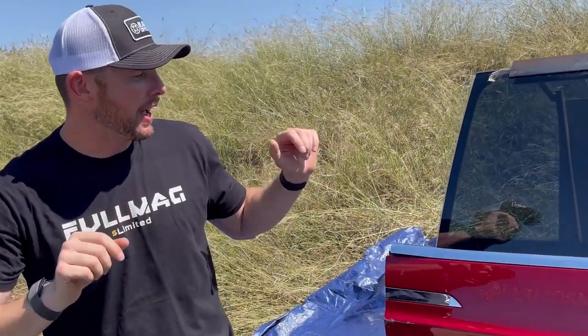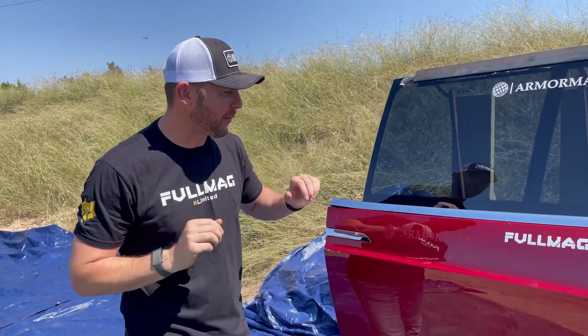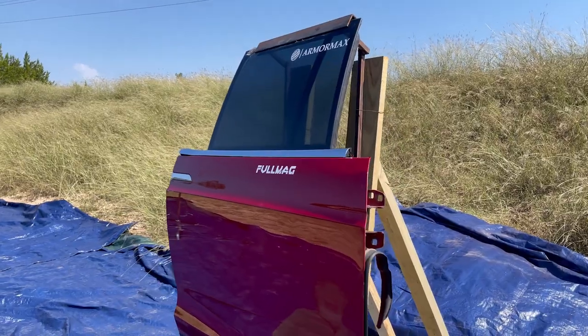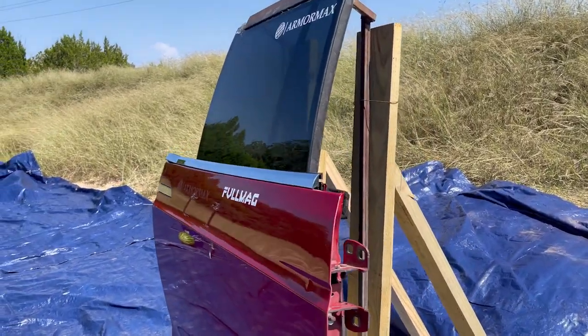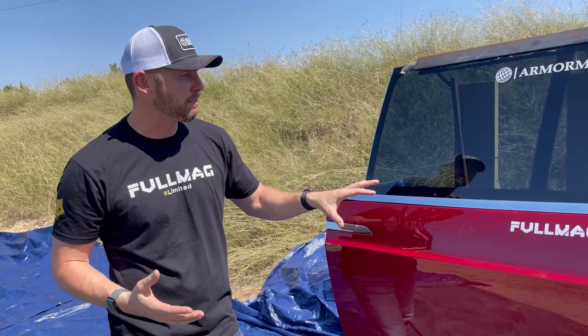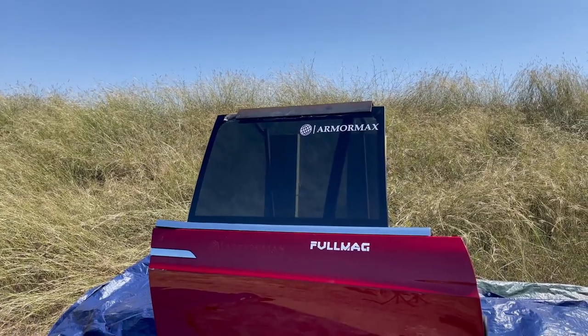Something fun. We got this Tesla Model S door here, up-armored from Armor Max. Now this is a Level B6. What that's rated for is like your .308 at sub 3000 feet per second. So this should, in theory, handle anything I can throw at it, and pistol calibers and stuff like that.